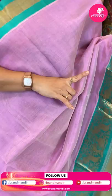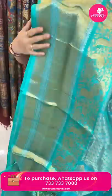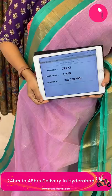Plain with sea green combination. And downside, peacocks, florals and vines, diamonds, zigzag lines, silver zari, florals and vines. Contrast border. Pallu contrast with dollar buttas, zigzag borders. Contrast pallu. Blouse is also contrast, plain with border. Very nice. Settled classy color combination. Quite different. 8775 is the price, CT173 is the code.